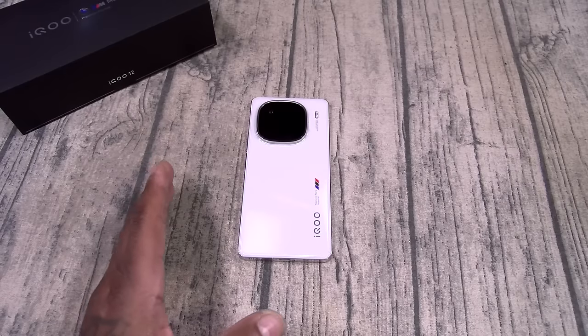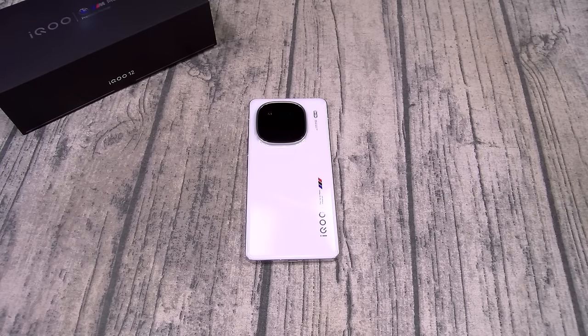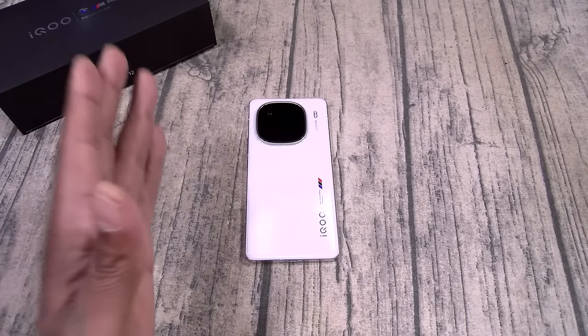Now, I'm going to review that next week. The Vivo X100, pretty much the same phone, okay, from the same manufacturer with all of the bells and whistles. I'll do a side-by-side. We'll see. We got to check the build quality and all of that. The Vivo is probably going to have a little bit better camera, but we'll see.